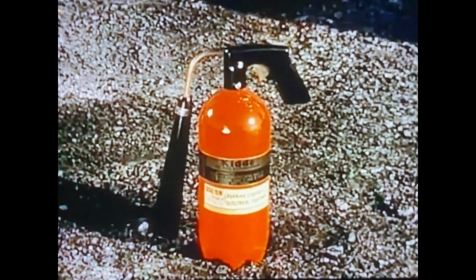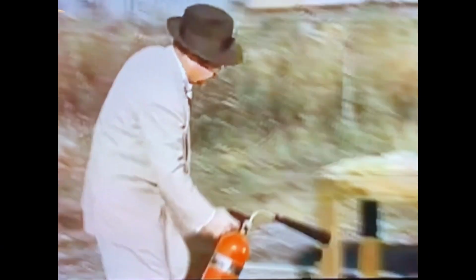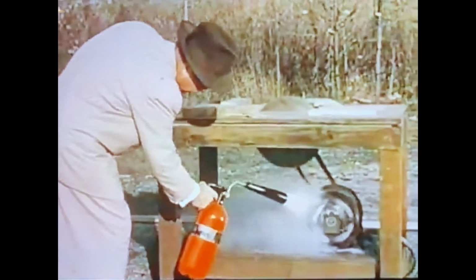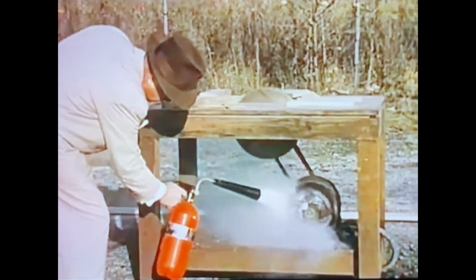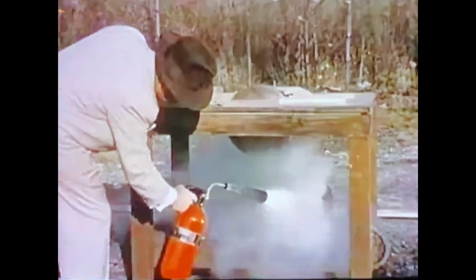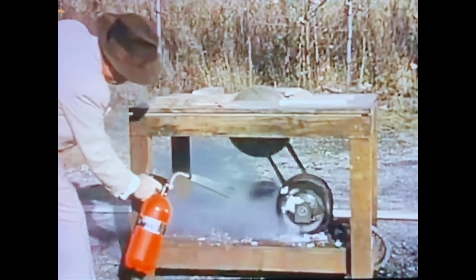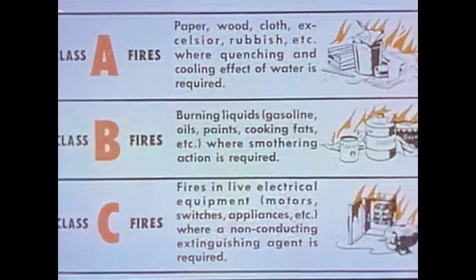Carbon dioxide is an excellent extinguishing agent for electrical fires. This is the 5-pound size. Carbon dioxide is a non-conductor of electricity, leaves no residue, and will not damage equipment. The smothering gas completely envelops the motor, preventing oxygen from reaching the fire. Use all the gas remaining in the extinguisher to cool the hot motor housing.